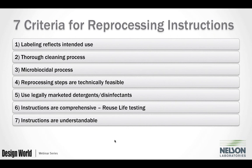So I just want to go over 7 criteria for reprocessing instructions, and these come straight out of the FDA guidance document, and I just want to specify these because they're very important. First of all, the labeling must reflect the intended use. There must be a thorough cleaning process for each medical device. It must contain a microbiocidal process. The reprocessing steps must be technically feasible. We must use legally marketed detergents and disinfectants from the FDA website. The instructions must be comprehensive and include reuse life testing, and the instructions must be understandable by healthcare facility central processing personnel.